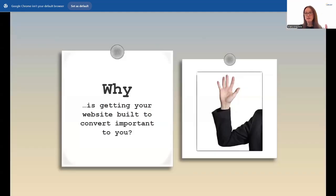So again, why is this important to you? This is a personal question and we'll have a personal response, but I'm hoping that this is not just turn this on, it's actually an active work session. So please take a moment and think about why it's important. Why do you need this to happen?